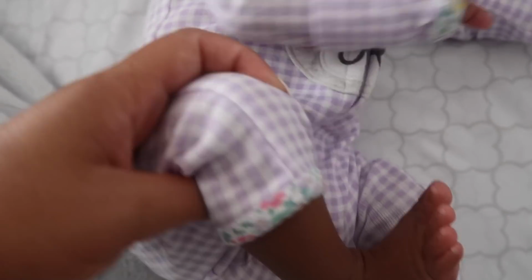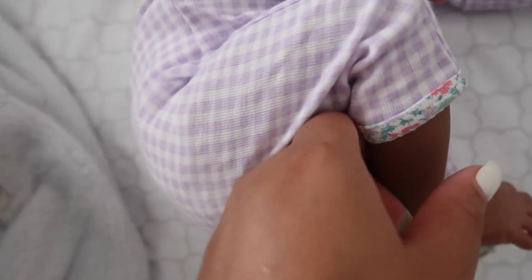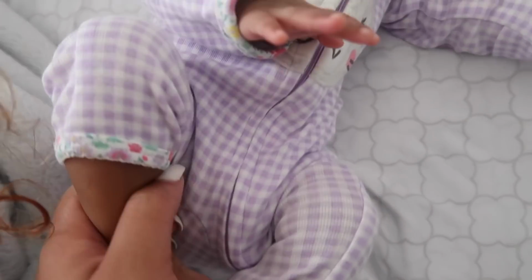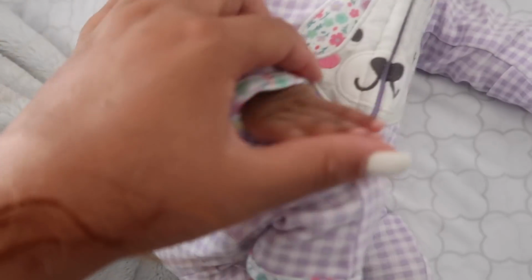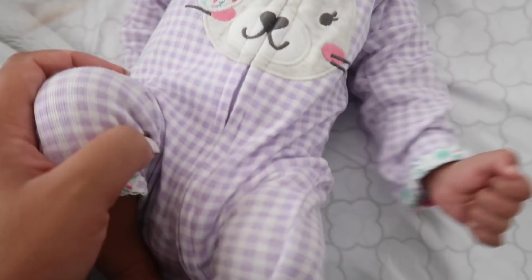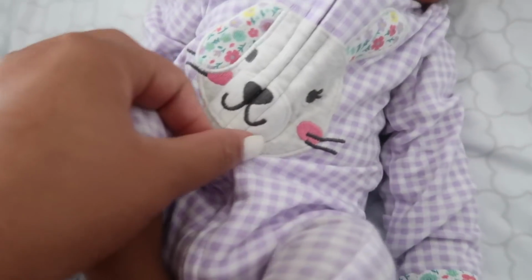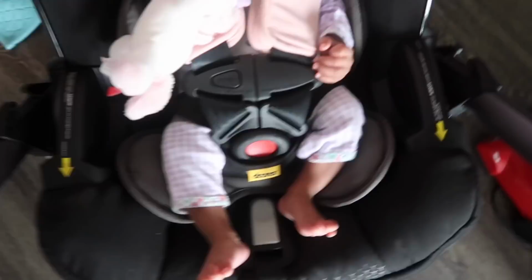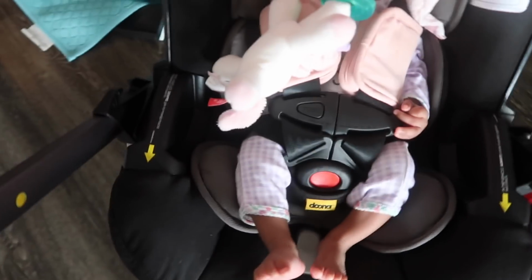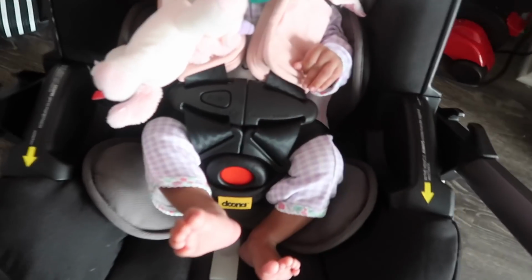I remember my last vlog when we went baby shopping. This is that onesie that Lokes picked out for her, y'all. Her little Easter one. Every time I put it on her, she cries. I put it on her yesterday, she was crying. You don't like it, Celine? She doesn't like it. So, cry baby.